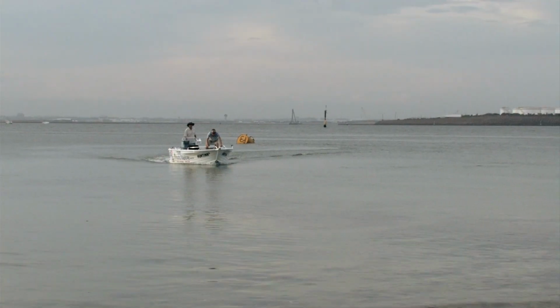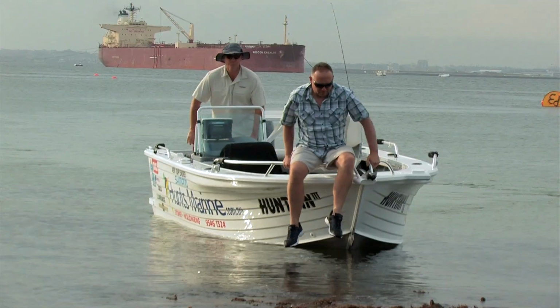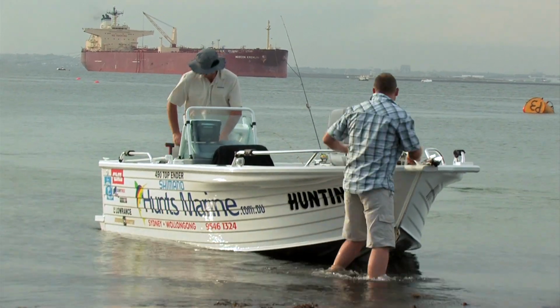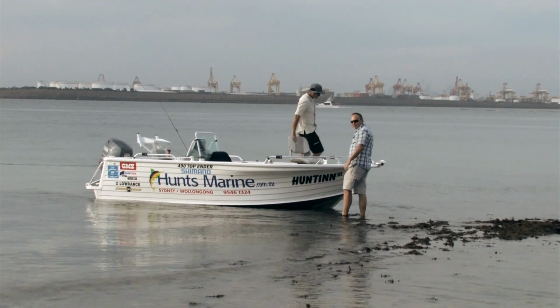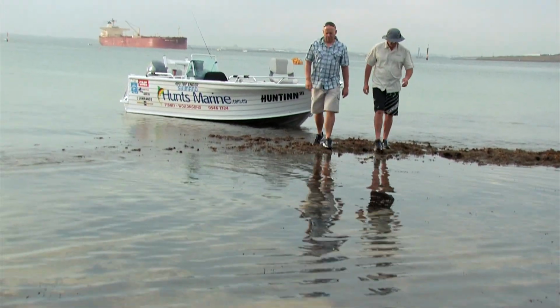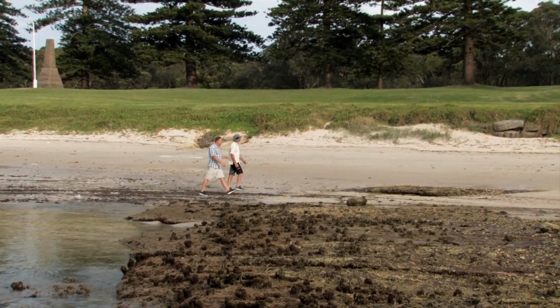With our blue swimmer crab and flathead on ice, it's time to head ashore. We pull in at Kamay National Park. This is where Captain Cook first landed in the Endeavour back in 1770. It's quite amazing to imagine Cook and his crew walking the same stretch of beach all those years ago.